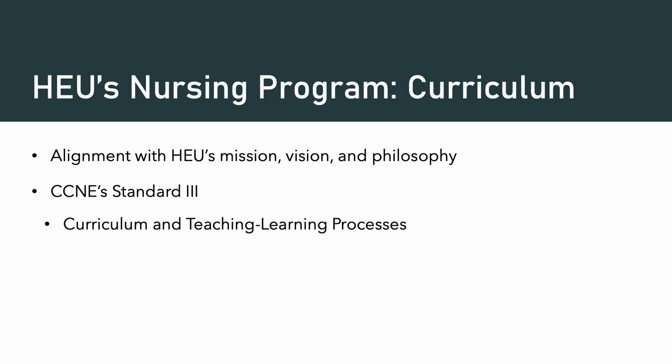This nursing program utilizes the accrediting body's Standard 3 as their framework for the curriculum development. Standard 3 is titled Curriculum and Teaching-Learning Processes. This standard contains 10 subcategories labeled 3A through 3J, which identify different necessary considerations and components for creating baccalaureate curricula. Standard 3 sets expectations for clinical learning, teaching strategies, and evaluation methods.